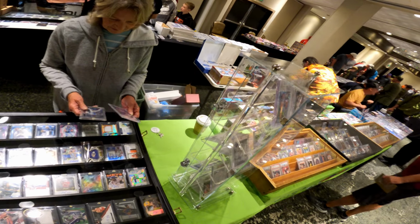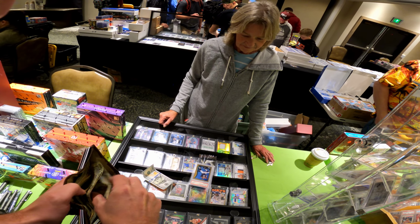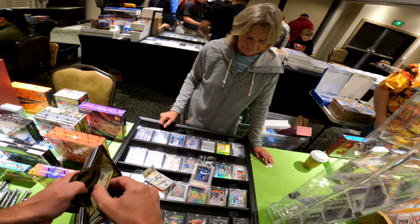It's a pretty card. There's another. Let me get rid of some of these tens here. 50 and 60. All right. Sweet. Thank you. Appreciate it. Have a good day. You too.